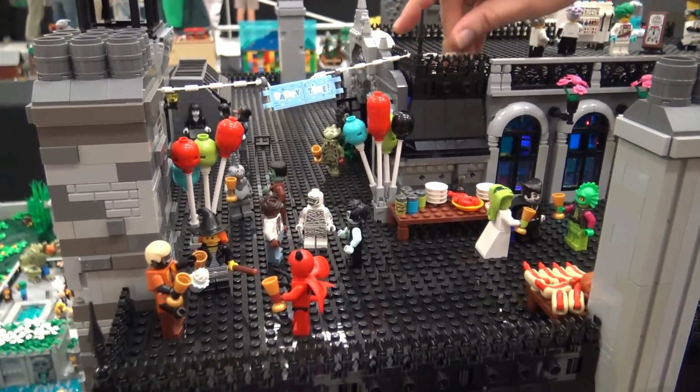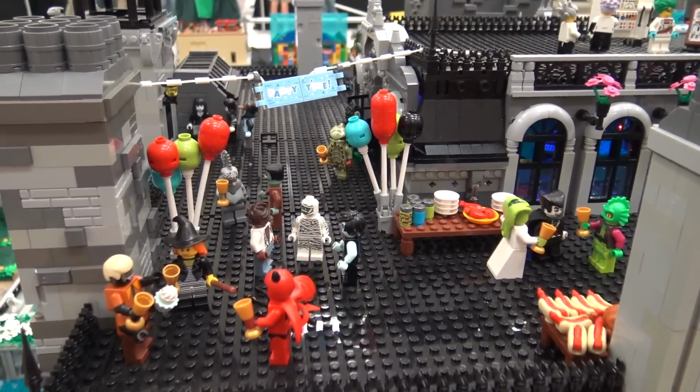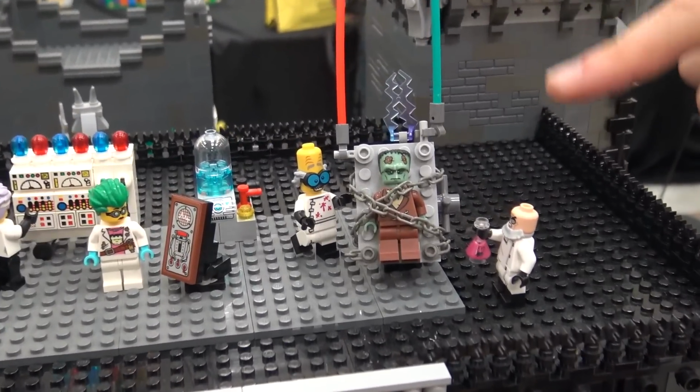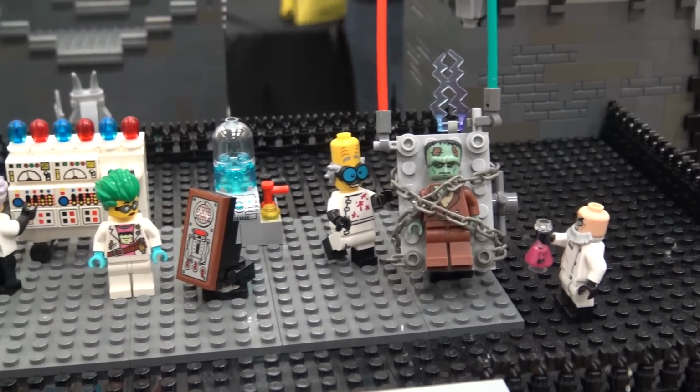And so I added balloons, you know, to freshen things up. On the roof itself, we've got the mad scientists hanging out. They're getting some electricity and bringing this guy to life.